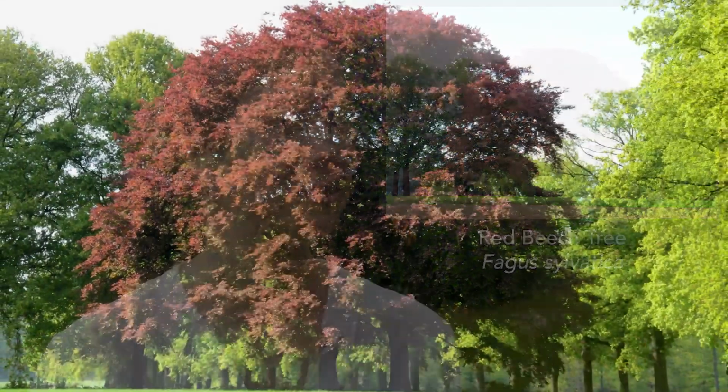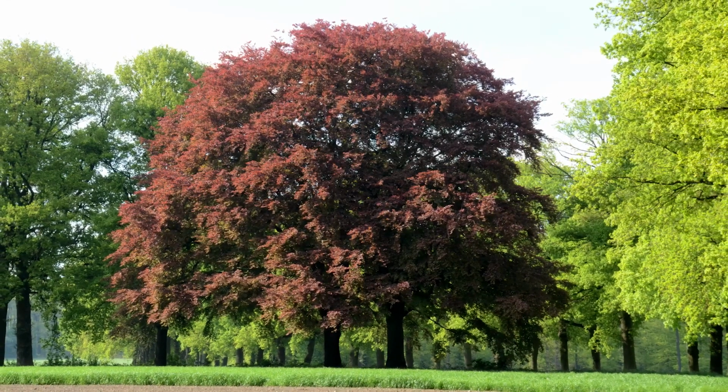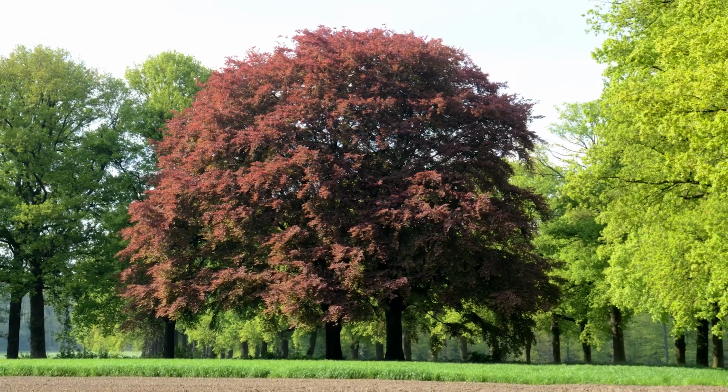I love red beech trees. I just think they have the most beautiful crown shapes, and the dark red of their leaves, I just find them really pretty. A large part of what I like about plants is just that they are so beautiful, like these repeated patterns that combine into this complex shape.